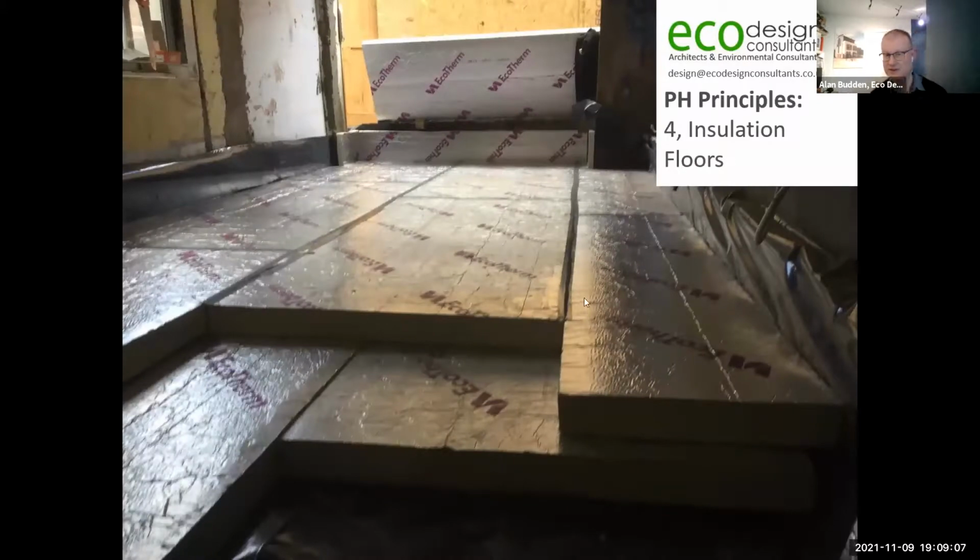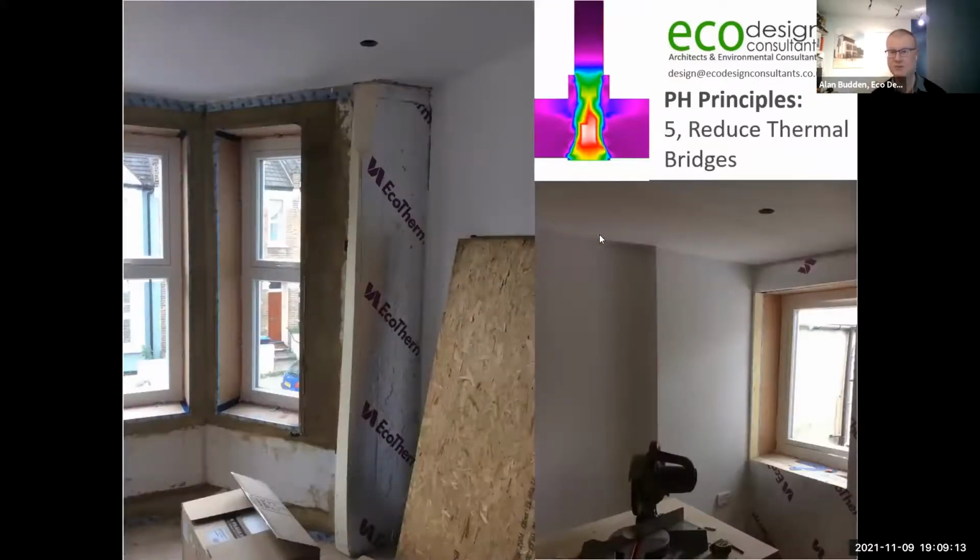Also insulating floors. So here we can see what we did to the floor. So lots of insulation on the floors. We're also insulating around the perimeters and up the skirting boards a little bit to reduce the thermal bridges.